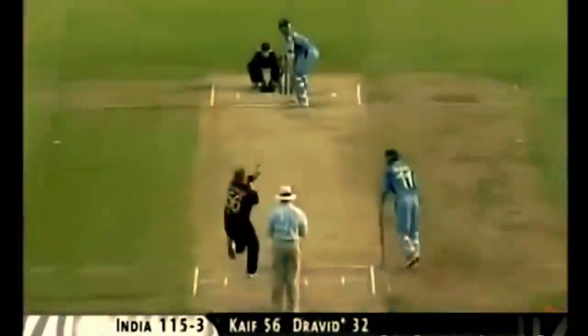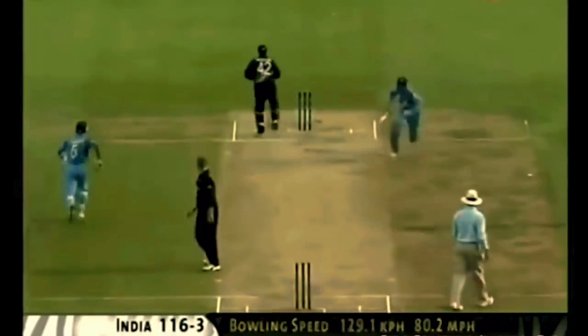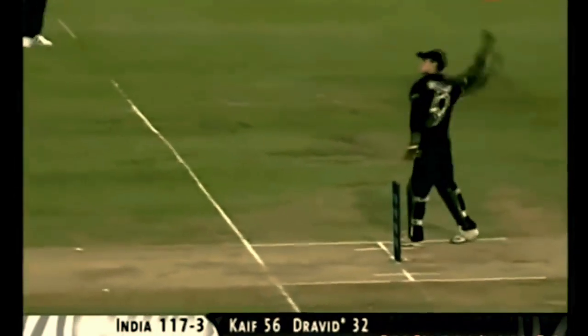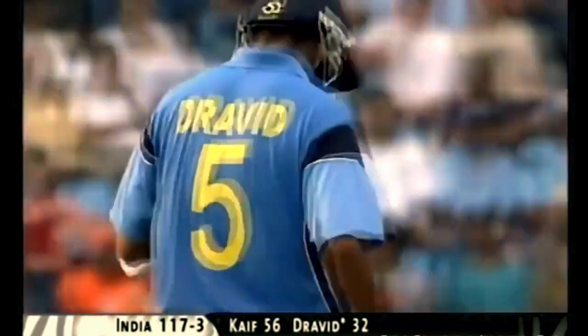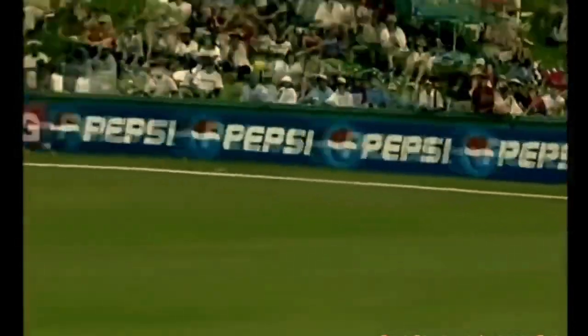He's played it fine. He'll look for the second. There's a third man there. And eventually makes it. Oh no. The third umpire has been called upon by Peter Willey, asking the question. Dravid thinks he's made it. There isn't too much excitement in the New Zealand camp. Well, I thought it was touch and go. Good flat throw from the deep.